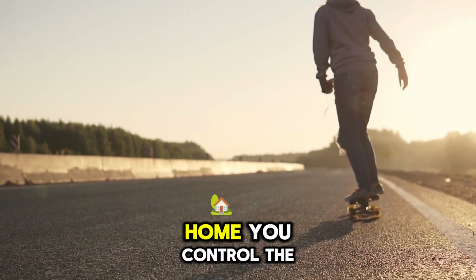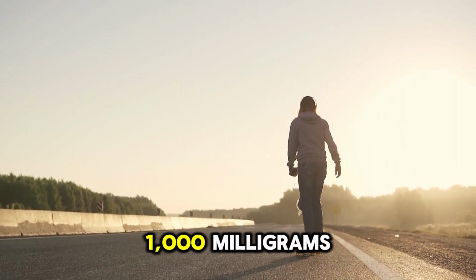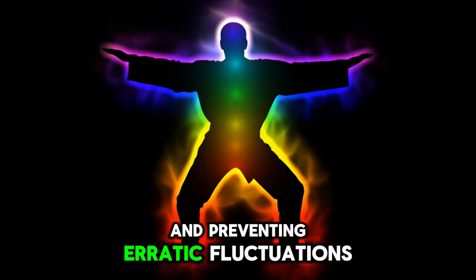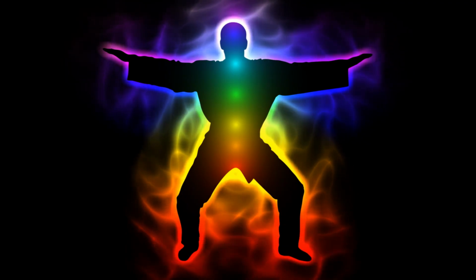When you cook at home, you control the salt content, keeping it to 200 to 300 milligrams per serving instead of the 700 to 1000 milligrams in canned versions. Fresh vegetables also provide fiber, which slows sugar absorption, stabilizing blood sugar and preventing erratic fluctuations. This is a simple, yet effective, way to manage diabetes naturally over 50, saving money while ensuring long-term health.